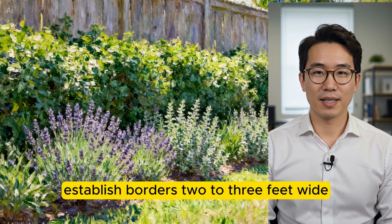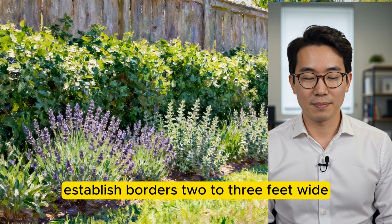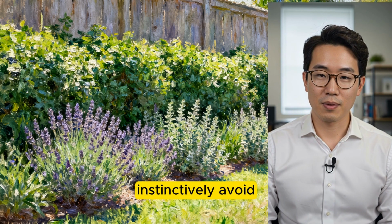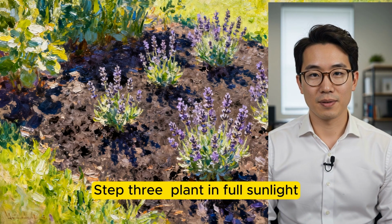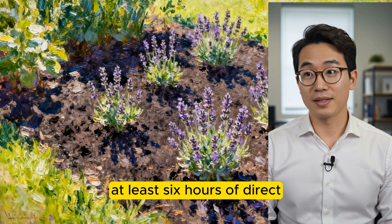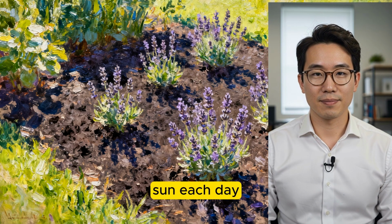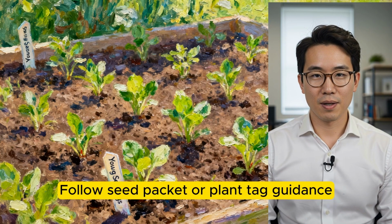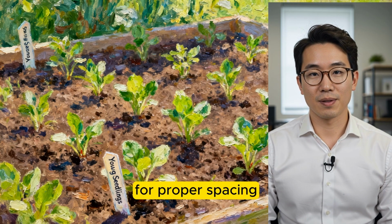Where possible, establish borders 2 to 3 feet wide. The objective is to saturate the air with scent compounds that wasps instinctively avoid. Step 3. Plant in full sunlight. All three species require at least 6 hours of direct sun each day, thrive in well-drained soil, and demand minimal watering once established. Follow seed packet or plant tag guidance for proper spacing.